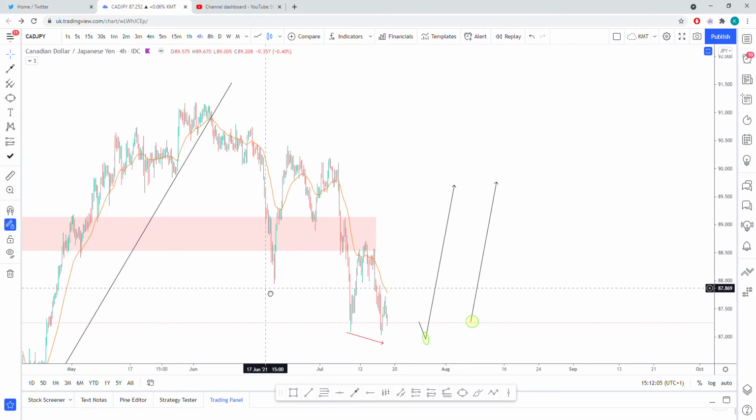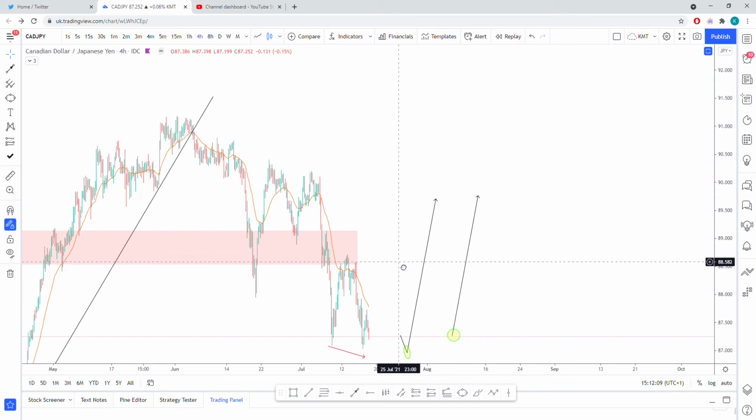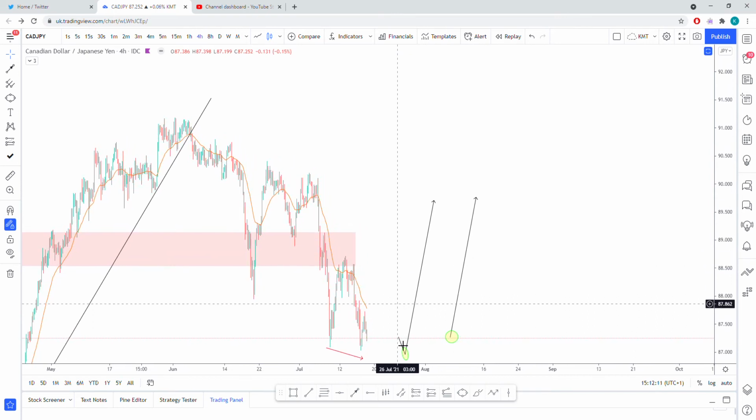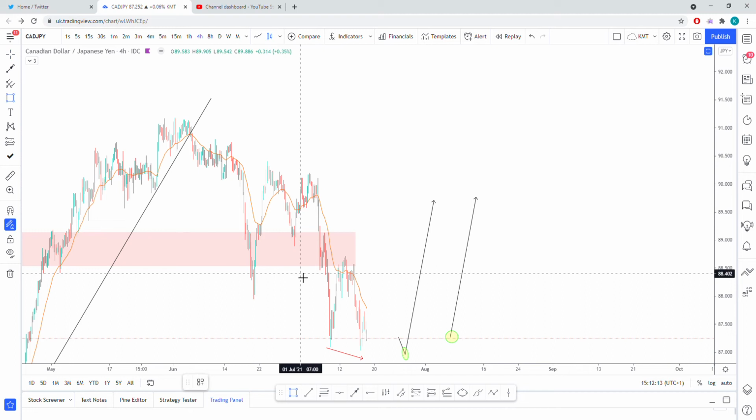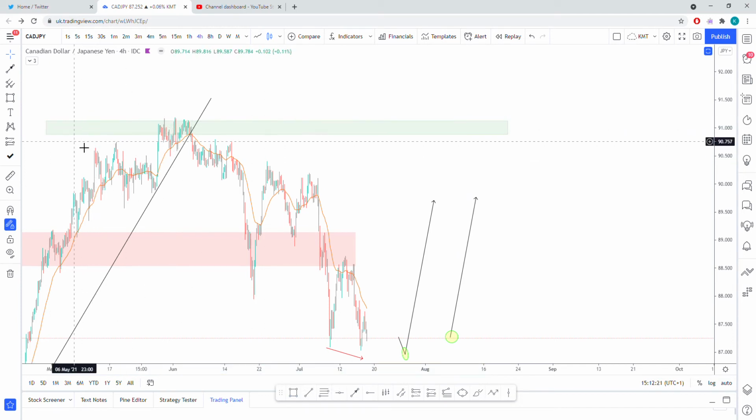And then in the case of price pushing up higher, if we start to get a big rally, what I will be keen to look into is to see how it performs around the 91 area. So at this 91 area, we've got a rejection already here, and I'm sure if we were to go back in time, we can see some correlation with 91.